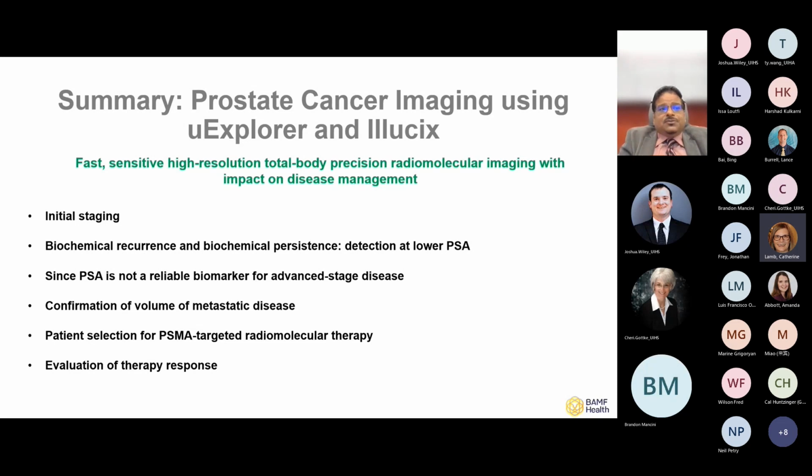And especially for prostate cancer theranostics, it is helpful for patient selection for the PSMA targeted radiomolecular therapy and also for evaluation of the treatment response.